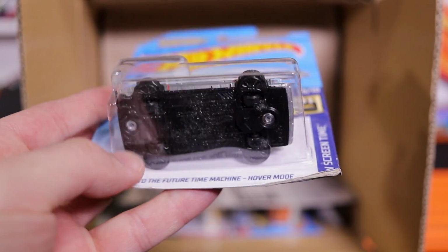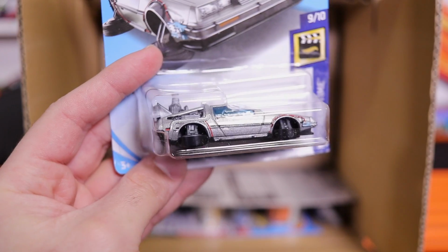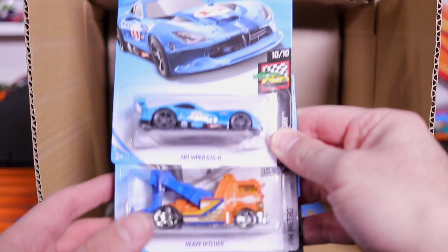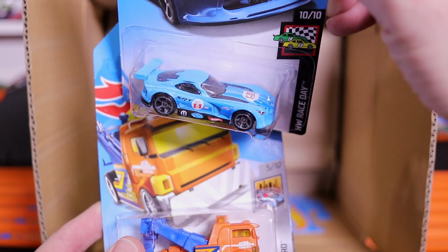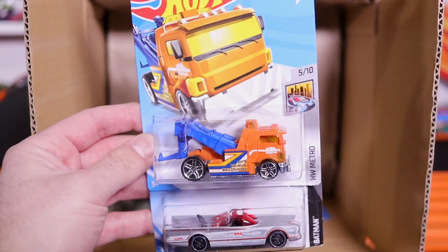And this does not look to be the Super Treasure Hunt variation. It's the mainline variation of that one, but still a very cool looking casting. And moving on to our next ones, we've got brand new color variation of the Dodge Viper GTS R. I like that. Check out that blue color variation. Looks awesome. Then we've got the Heavy Hitcher.